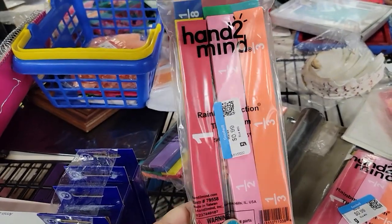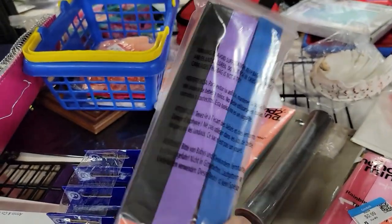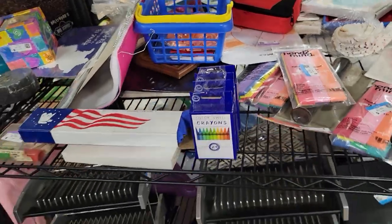I think I picked these up last time and was like, what are these? I still don't know.